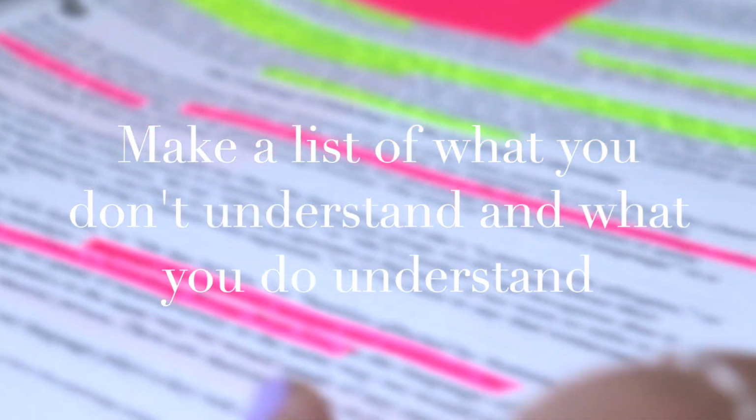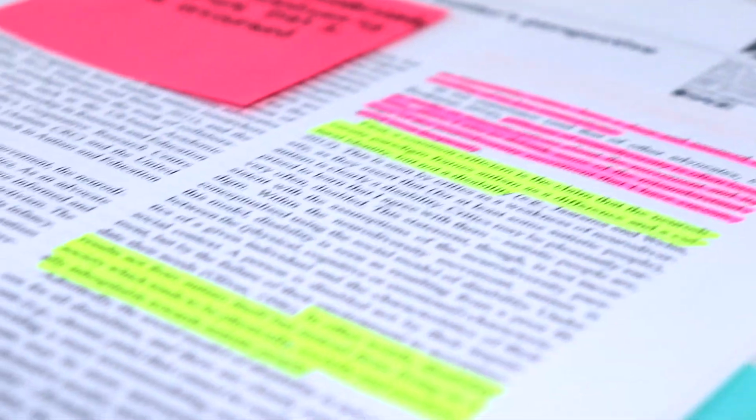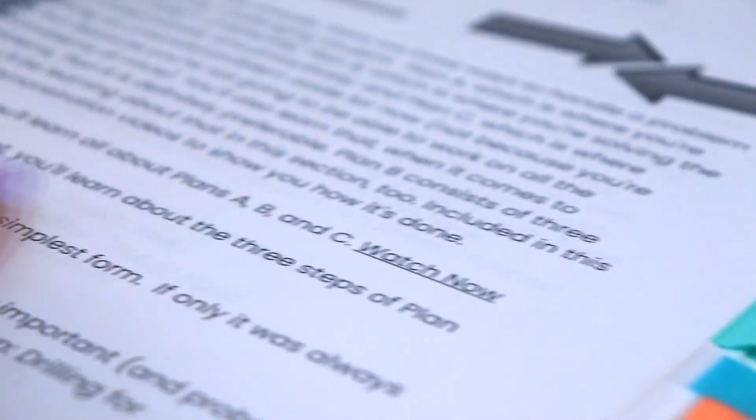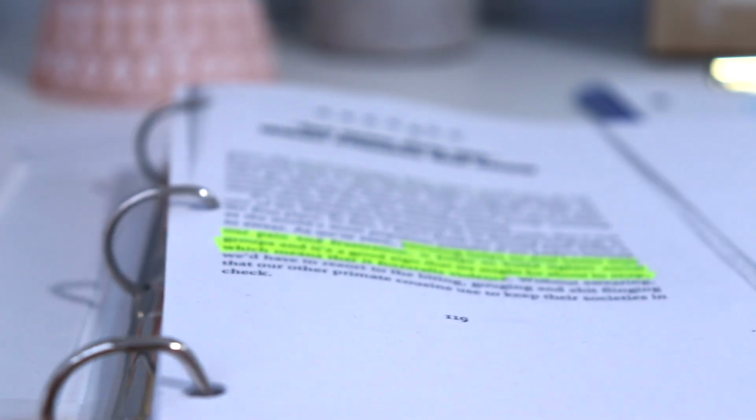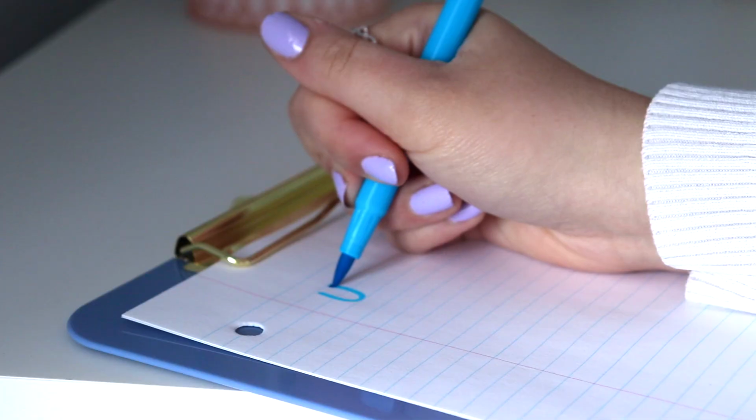Okay, so once I finish my missing tasks here and there, I move on to the second step of this routine, which is identifying what I know and what I don't know. One problem I've really seen as a student is that we don't really know what to study. Like, we know we have to study, we just don't know exactly what.